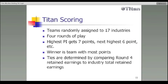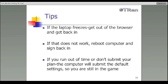So at the end of each round, we look at the performance index for that whole industry, and the team that has the best performance index gets 7 points, and then 6 and 5, and going on down. So that at the end of the 4 rounds, each team will have 4 scores that they'll add together so that we can get a total. And then the teams with the most points are the winners. And any ties that we have, we look at the last round and we look at the retained earnings for that industry compared to the total retained earnings.